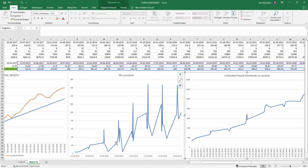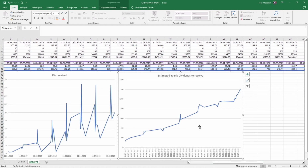When you look at the dividends, they are going up slowly. And of course, you see here, that's always the date that they pay the highest dividends. So in April, around the beginning of April, they pay the highest dividend amount. So that spikes, of course. But when you look at the yearly dividends that are estimated, you see that in the beginning it was 125. A year later, we are plus minus around 344. Another year later, it's almost 400. Another year later, it's 500. Another year later, we are around 729.